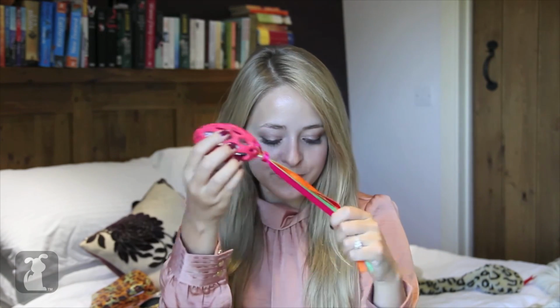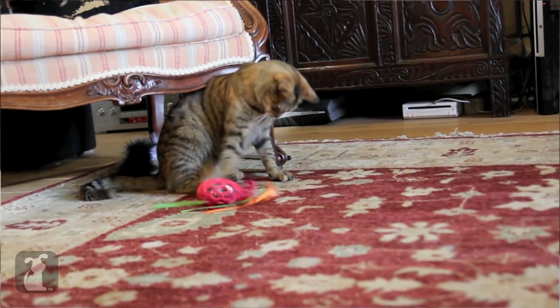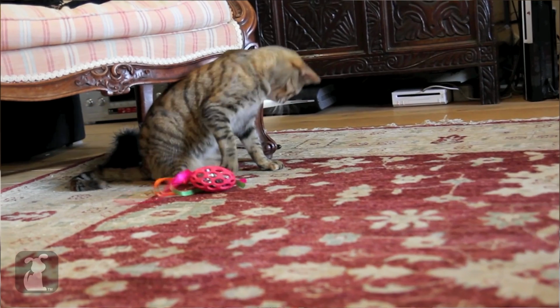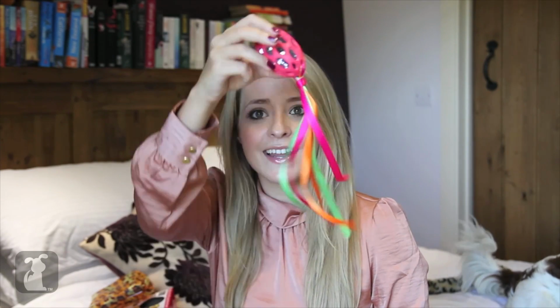The next thing that we got for the cat, she actually quite likes this. I think it's called Cat Action JW Intelligent football with streamers, and it's this little rubber ball with a crinkly noise inside of it and ribbons, and she did actually really like playing with this. It was quite funny, and I like the colours.